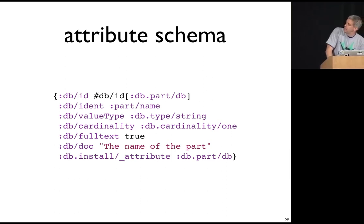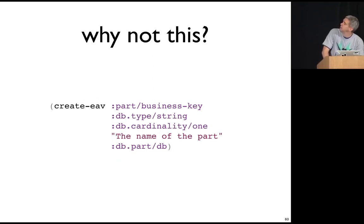And this actually came up on the Datomic mailing list this week. Somebody said, that's a mouthful. Why don't we do this instead? So we're going to have this thing called create EAV, and it's going to do all the work that other guy did, but I'm not going to have to type as much. Well, what's different between these two things?